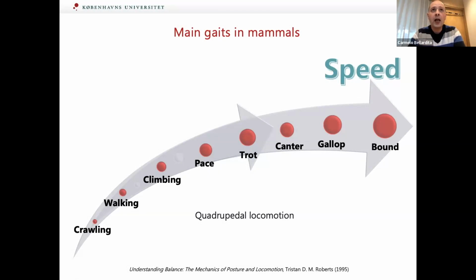Especially in mice, today we're going to see four main gaits: walking, trot, gallop, and bound. These are the most exhibited gaits in mice, and they allow the mice to move from slow walking, for example, when mice are exploring new environments, to high-speed movements, like gallop, that is used by mice to escape from predators.